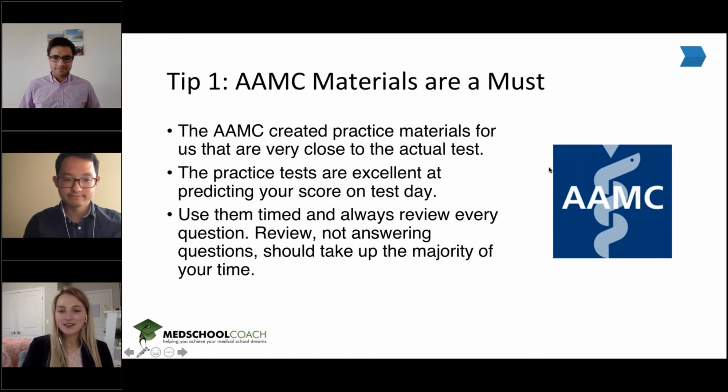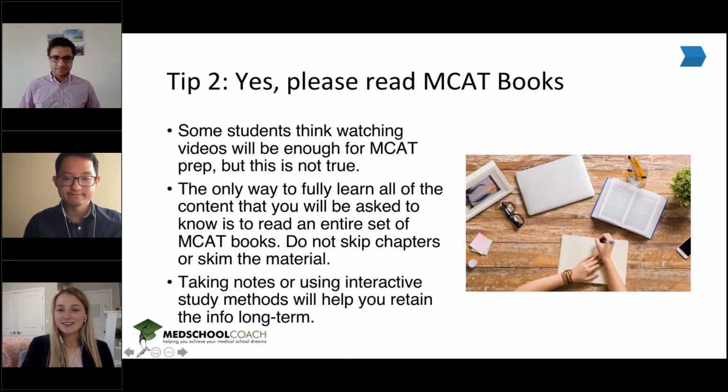So we'll move on to my second tip now. So yes, please read MCAT books. I have seen a lot of trending towards students just trying to watch the videos or avoiding MCAT books. And while students and universities are definitely moving in the direction of not having so many book resources and having more online or interactive resources, unfortunately for the MCAT, there's no one set of videos that has comprehensive content. So this means that you do need to read a whole set of MCAT books in order to know everything that is going to be on the exam.